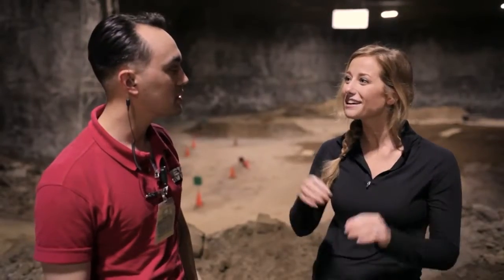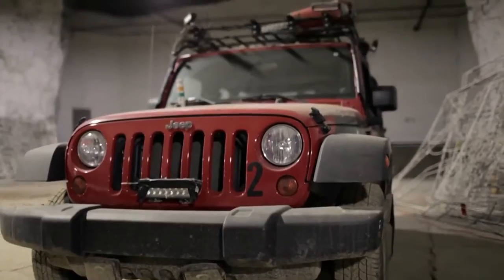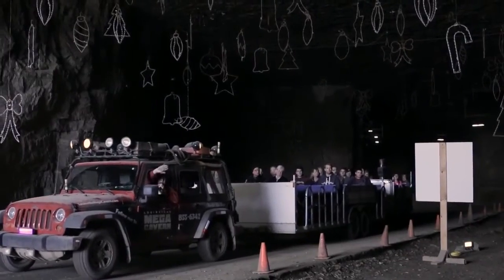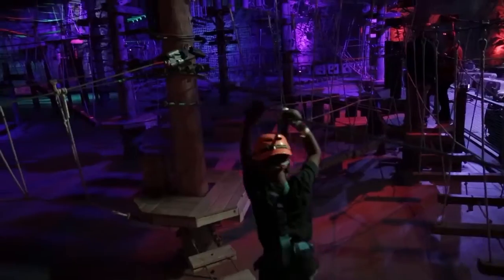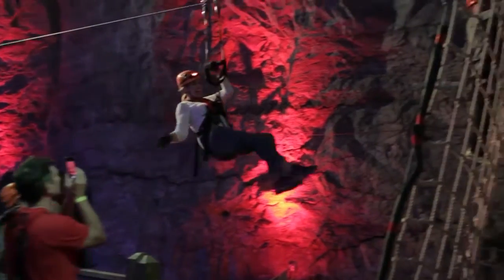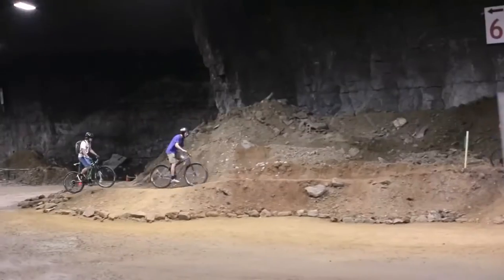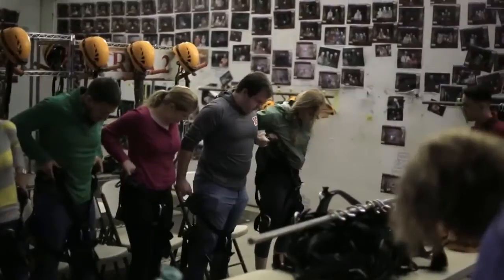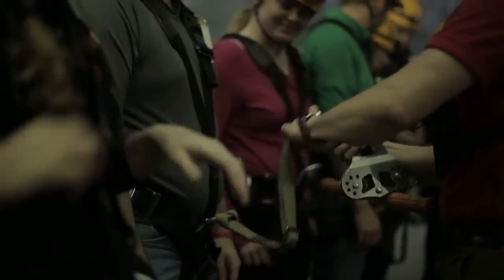I would never think of doing any of this stuff underground. So we've got the tram tours, which are historic driving tours. You're on a Jeep with a trailer. There's a ropes course with a total of 76 elements, including a couple of short zip lines and suspension bridges. We have the mega bike park, with probably 6 miles worth of trails inside. We've got the zip line tour, riding along on 3/4-inch stainless steel cables, completely fully guided. Your guides handle all of the equipment for you.